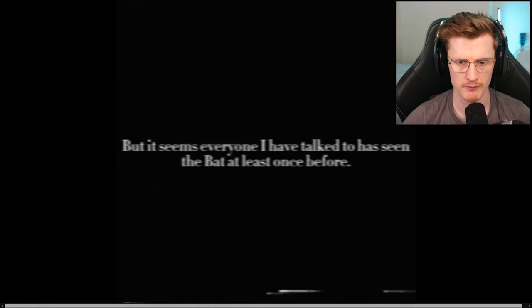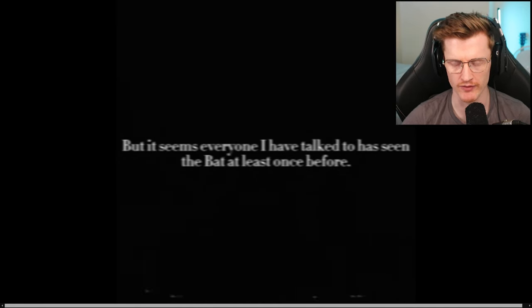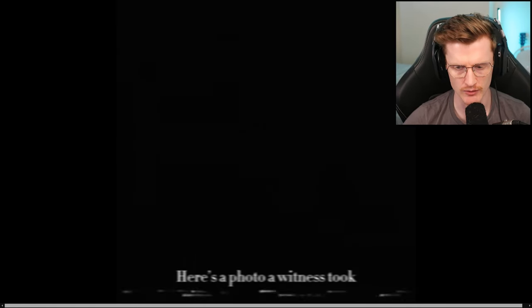After breaking out, I haven't seen the bats, but I've seen glimpses of the missing sometimes. But it seems everyone I have talked to has seen the bats at least once before. Here's a photo a witness took.